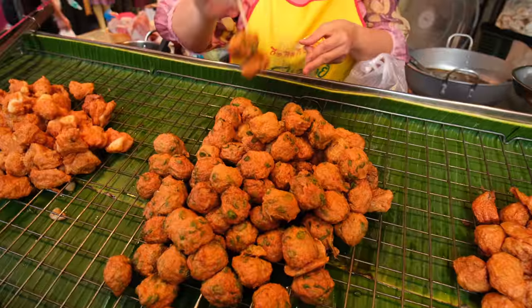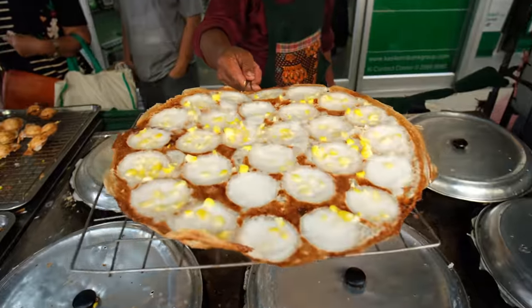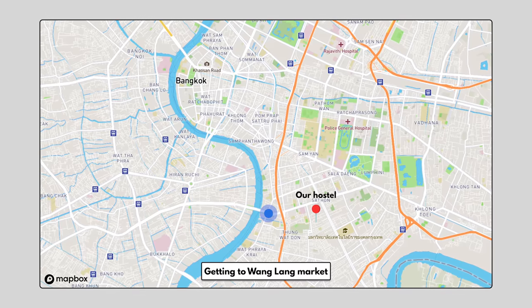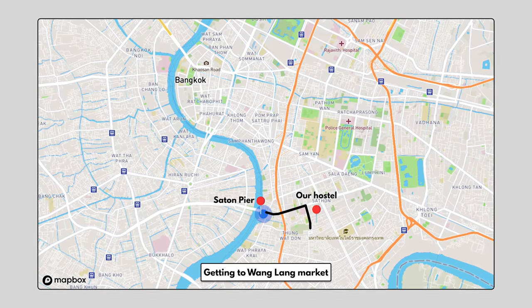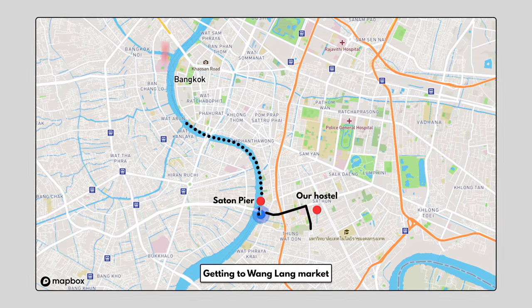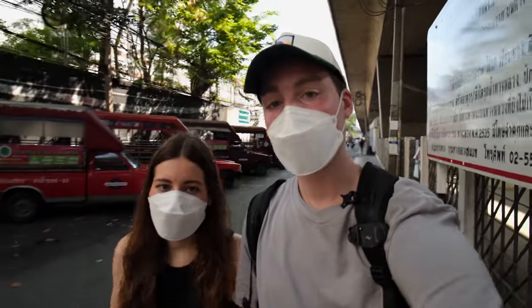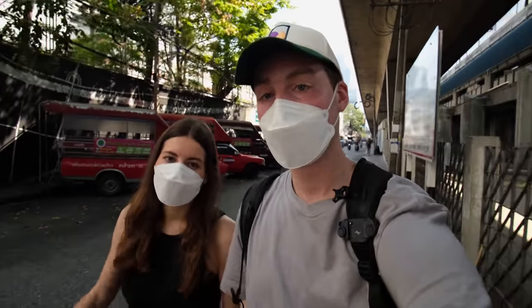So we read about this market that we haven't been to before. It's supposed to have some excellent street food, and it's on the other side of the river in Bangkok. So that's why we just took this group taxi to the Saton Pier, and from here we will take a ferry to the other side. Our mission today is to eat as much street food as possible that we haven't tried before.